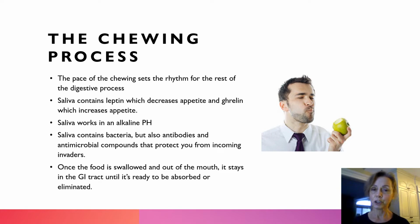Saliva is also a major source of enzymes to digest carbohydrates. Saliva works in an alkaline pH, so in your mouth, not in your stomach, but then it works again in your intestine. Saliva contains bacteria, but it also contains antibodies and antimicrobial compounds that protect you from the bad bacteria that you might have ingested.